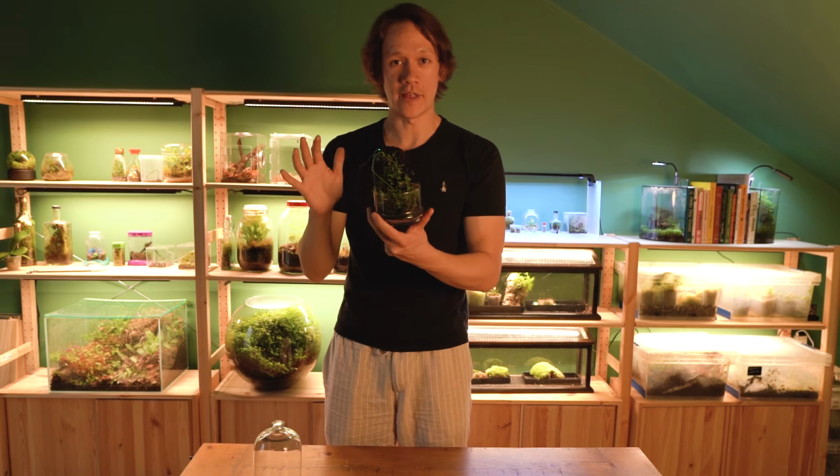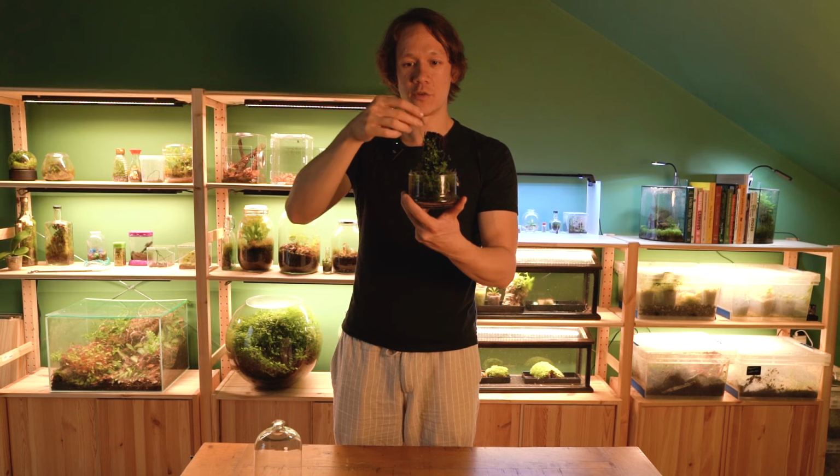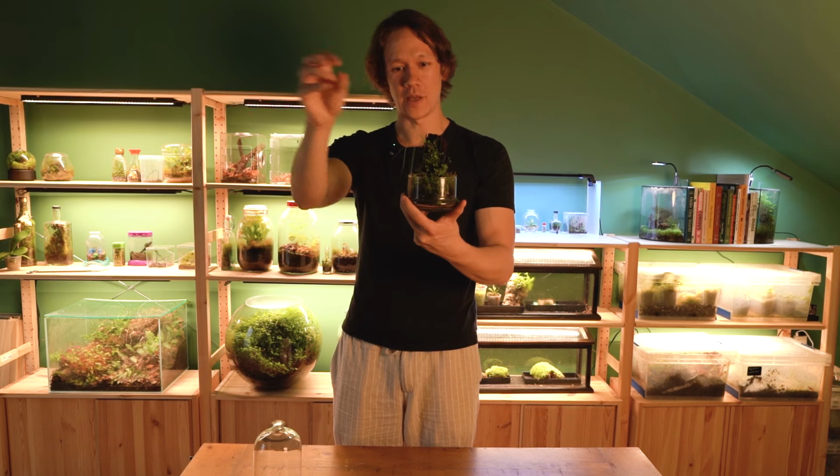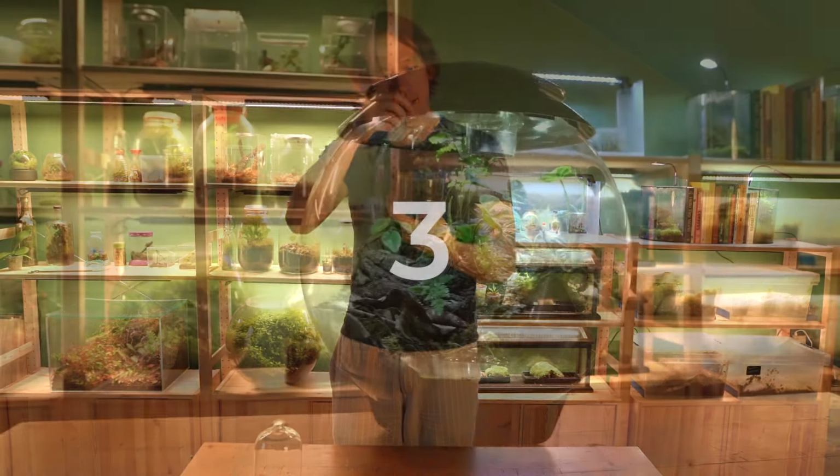So I have no idea what they are, but they are a welcome addition. And also there seems to be some form of grass, I believe, growing here. Also don't know what it is, but let's see how it does.